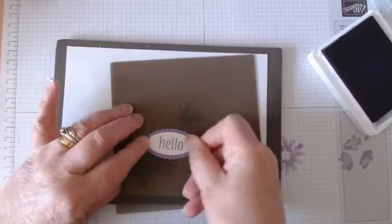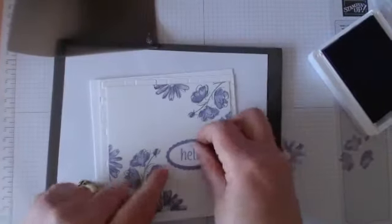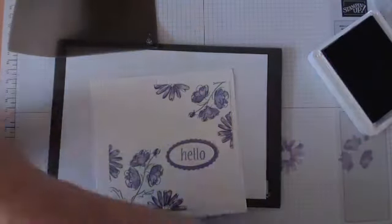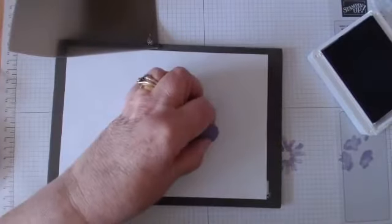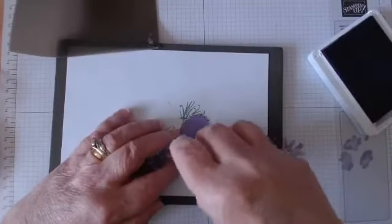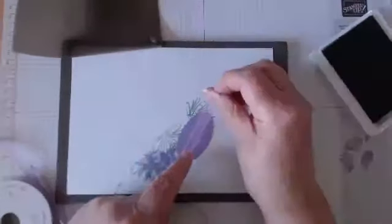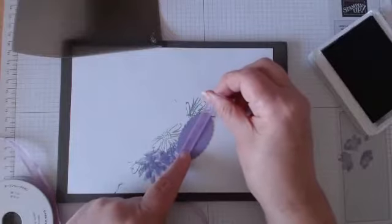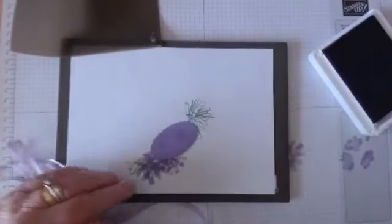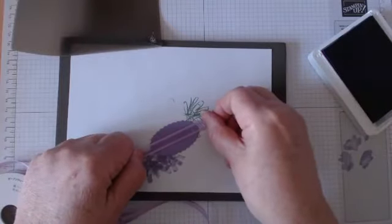It's going to go on there like so. And then I'm just going to pop this on here. Now I'm going to use some of the ribbon. Now this is the fresh fuchsia ribbon. All right, so what I'm going to do is something that I do quite often, which is I'm going to put a bit of tape on the edges, and then I'm going to, oh, a bit too much there, put a bit more tape on, and I'm just going to have that sticking out. Like so.